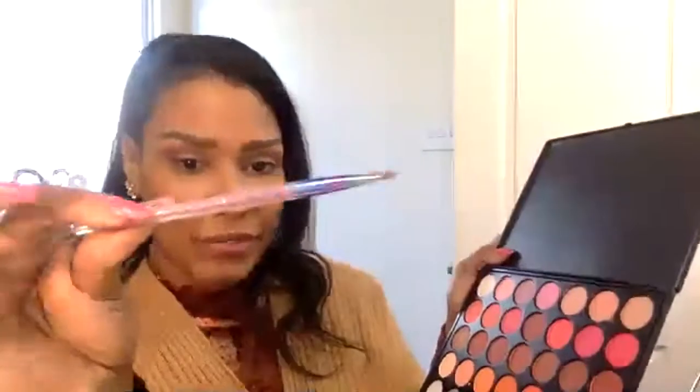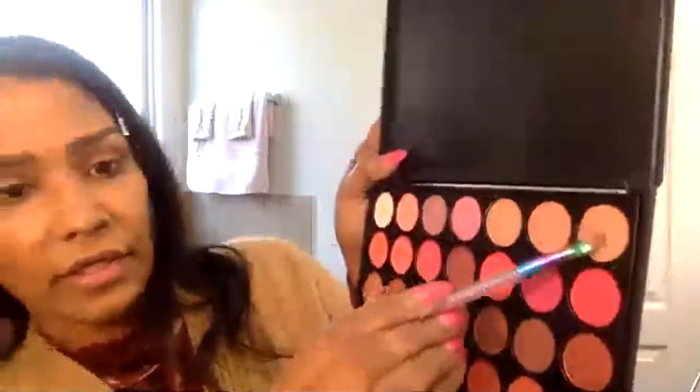Okay, so this is looking really natural today, but it's still put together, you know. I like it. Now I gotta get this highlight color. So I have all these up here I could do a highlight with. Here's one of my sprinkle brushes, y'all. So I think I'm gonna use this one up here. It's really sparkly. It's like a champagne color. I'm just gonna hit that brow bone.